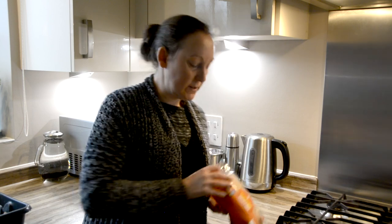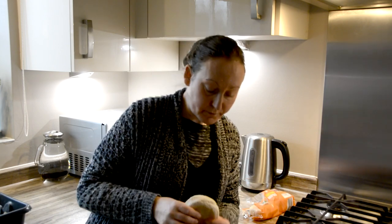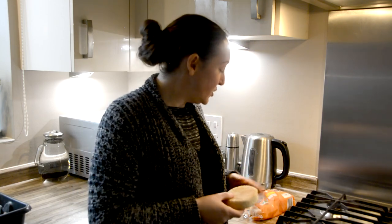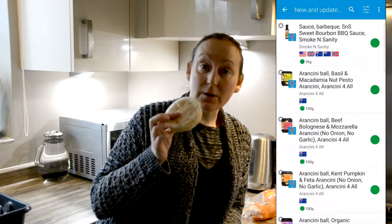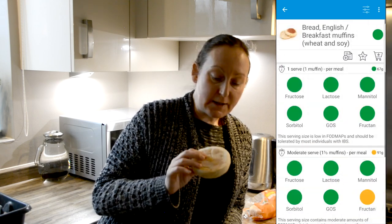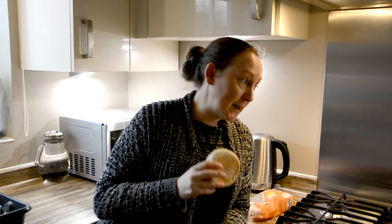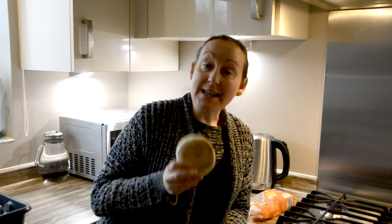These are probably what most people would consider to be what they call an English muffin. I don't know why. Do they not have these in the rest of the world? But this is an English muffin, and the reason I'm mega excited is because last year this was actually introduced into the Monash app. You can have one single English muffin as a low FODMAP portion, and typically English muffins are made from white wheat flour, which is something that I'm equally excited and quite surprised by, because they actually also feature in the Daily Dozen app.